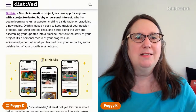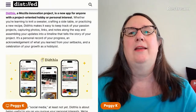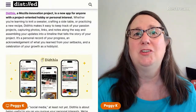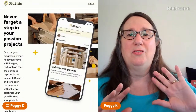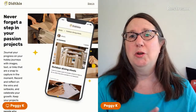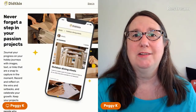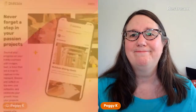They're saying it's not social media. It's just a way to organize things in a way that you can share. It looks like it can actually be kind of useful. Right now, there's only an iOS app for Didthis. Android and a web version are supposedly coming. I don't know. The main problem with apps like these is that you don't know how long they will persist, so you can try it and it could be gone.